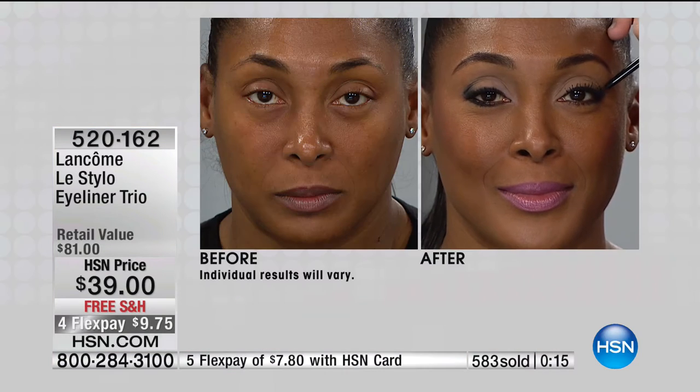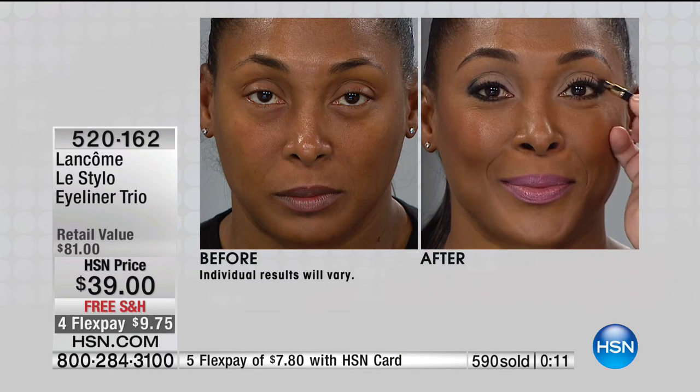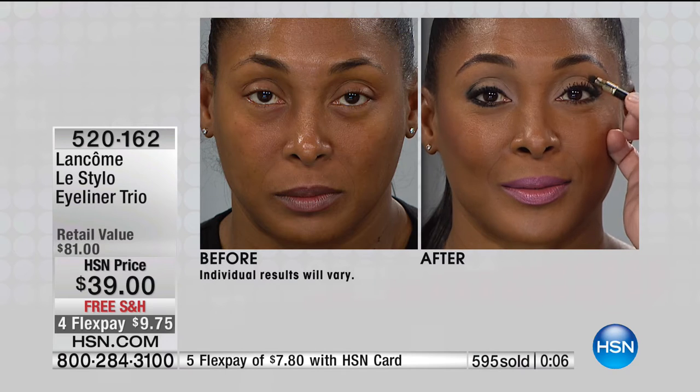This is the black, you could do it with the blue, you could do it with the brown. The brown's gonna be a little more natural. So if you're somebody who wants something a little more natural for the day, you could still do this with the brown. But it'll just be a lot softer look.